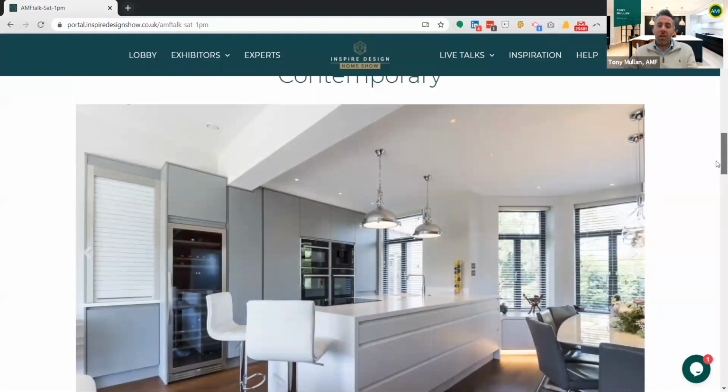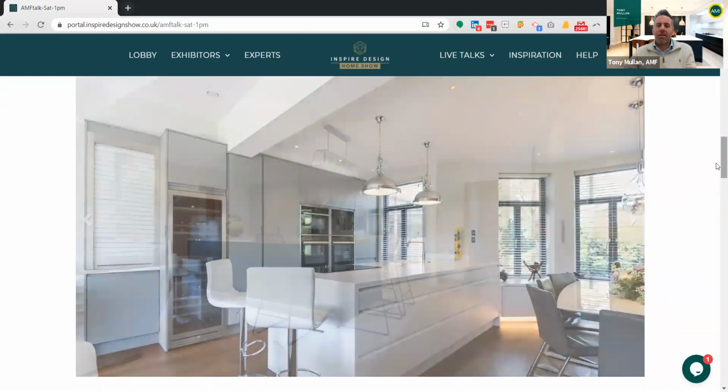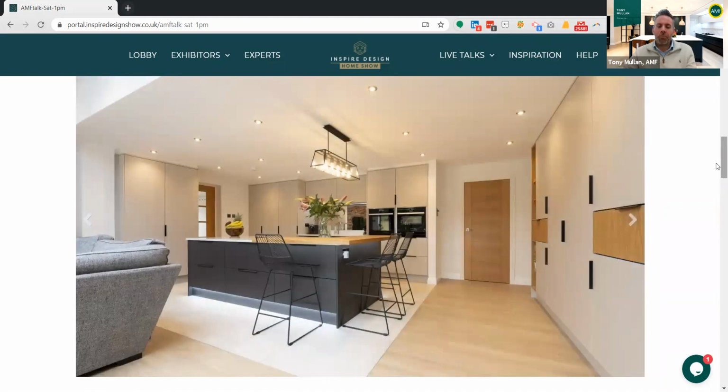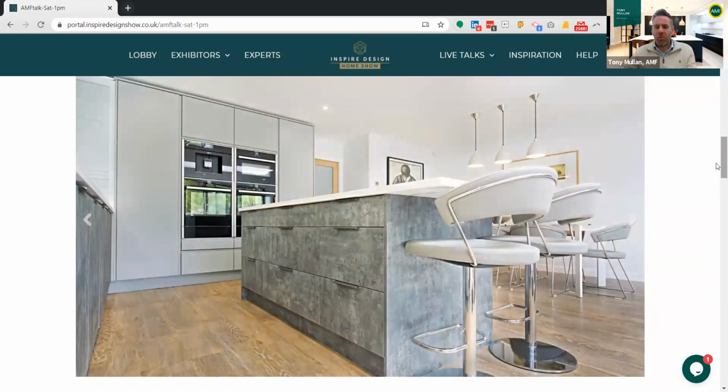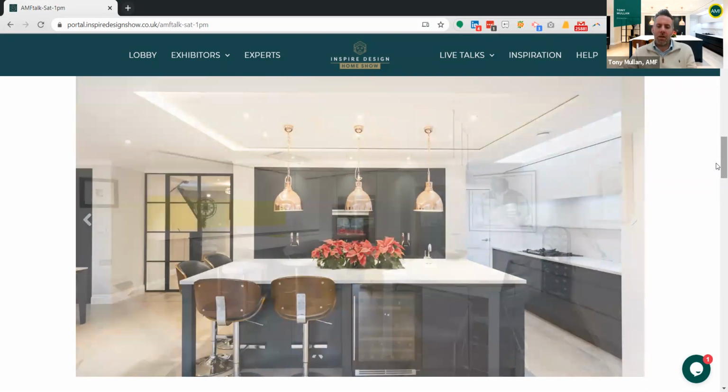So there's even less work that goes into these, where it's a slab door. Yeah. So, you know, it's one sheet of material. So you're not cutting out the shaker style panels. You're not then framing it. So this is about 12.5% less than the shaker style kitchen.